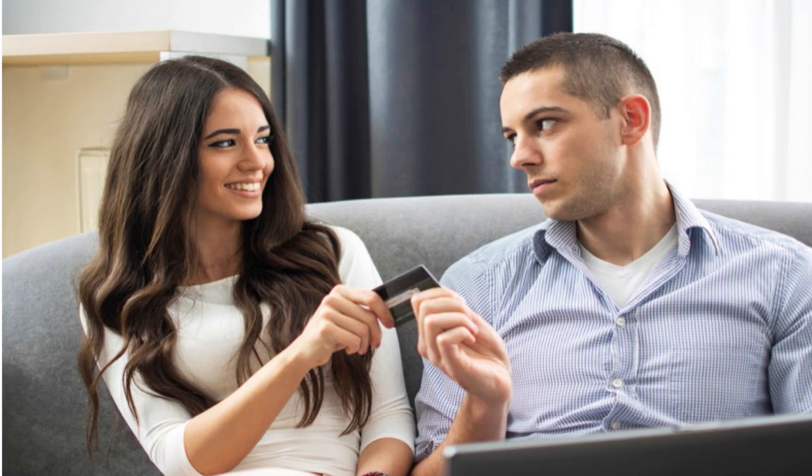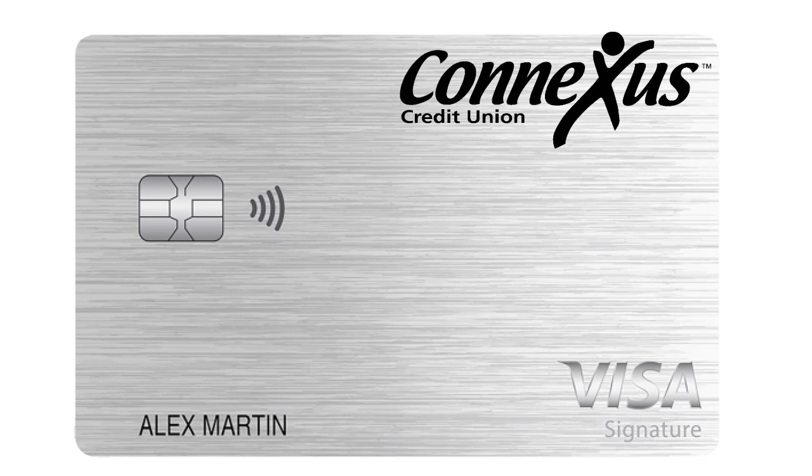Then the third card is the Max Cash Preferred card, and you get more value with up to 5% cash back in 2 categories you choose. The APR for purchases is 14.74% to 23.74%. The intro APR for balance transfers is 0%, valid for the first 12 billing cycles.